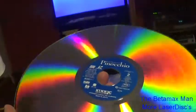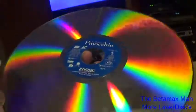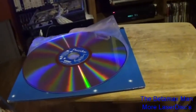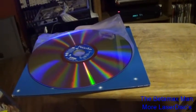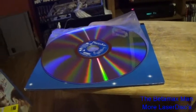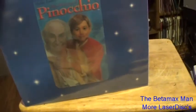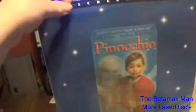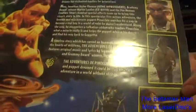The thing about LaserDiscs is they glue the two pieces together. They made LaserDiscs in two pieces, and then it's glued together, which is very interesting. So I'm gonna put that back in, and put the protective sleeve on there, and this film will be ready to put into my shelf, and ready for me to watch. This particular artwork cover was very thin, and this LaserDisc was so thick it was actually hard to get it in that protective sleeve, but I got it in there. So there's the little sleeve, which is nice to have for this film.